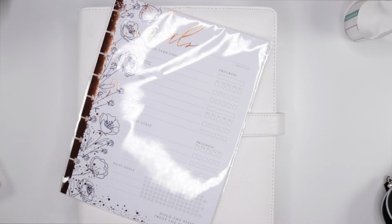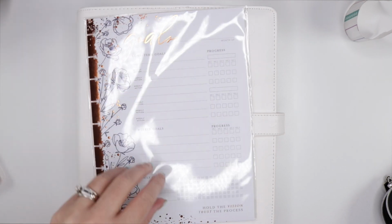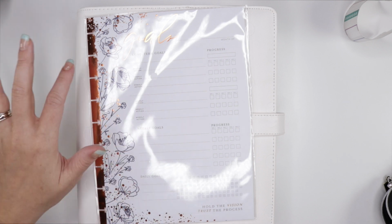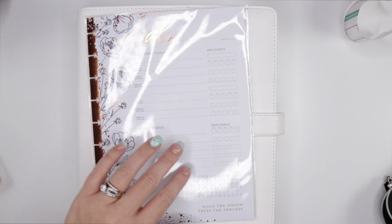It's just unreal to me. But Happy Planner released these. I hope they release more of them. They're goal sheets for your planner. They are very similar to my power sheets, though it doesn't have the prep work that my power sheets do, but it has a lot of goals in there.